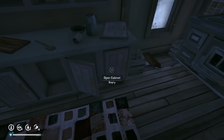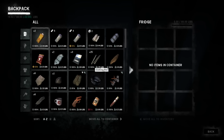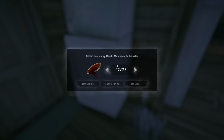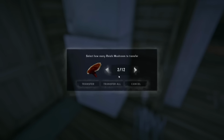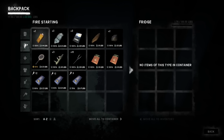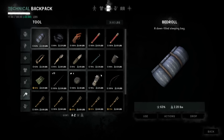I think I do want to dump some of... Let's put it in the fridge, actually. The fridge can be kind of our main storage here. I did want to put some of these away, at least like 10, maybe. The rose hips are fine, but these, there's no reason to carry a ton of them. Good. That saves us almost 2 pounds. All right. Okay. I'm feeling good about that. Feeling very good about it.